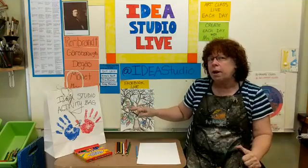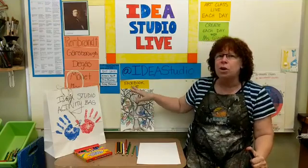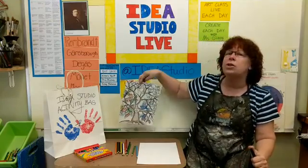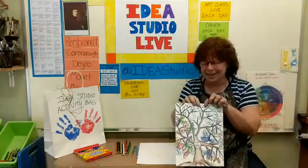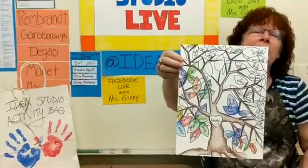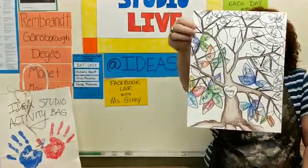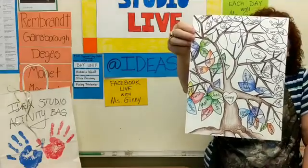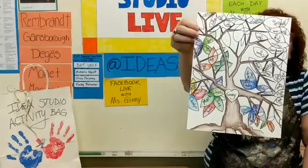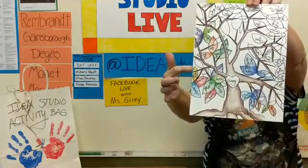So we're going to talk a little bit about drawing a tree. And then we're going to add some color to it. But first we're going to put like 10 jillion leaves on it. Do you see all the leaves on my tree here? I have 10 jillion leaves on my tree. Do you notice how some of my leaves have names in them? Some of my leaves have names in them. I might add a few more names. And then I might just leave some of my leaves blank. Some of my leaves are blank. I think if I can see it from behind, I got some blank leaves here.